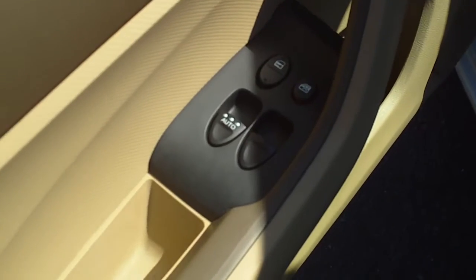Looking inside, it comes with power windows, power locks. It's got a tan interior. Now the interior is in good shape. I don't see many stains on it, but I do see some. I mean, that's going to happen because it is a pre-owned vehicle.